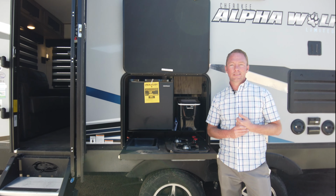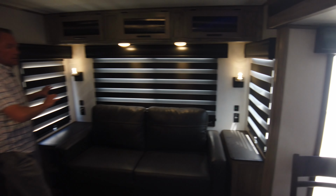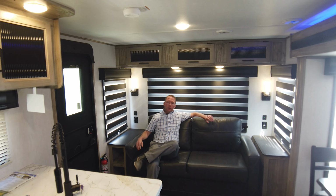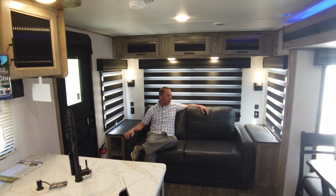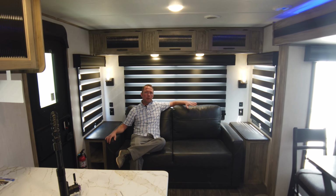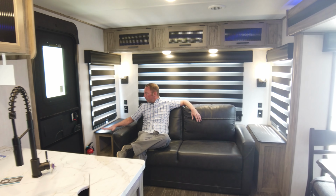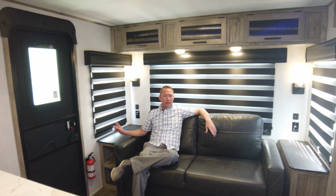As you walk in, one of the first things you probably notice is the really cool zebra blinds on all the really, really big windows. So you've got some awesome lighting that'll come in. I really like the fact you've got your extra sleeping area right here at the entry door at the back. Very comfortable couch when you need it, but it also makes into another bed if you ever have those guests over. You do have a nice little end table on each side, and they've done a good job.